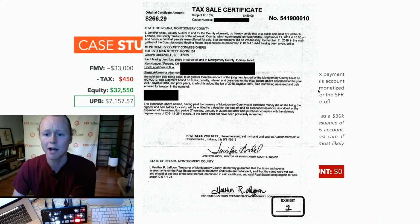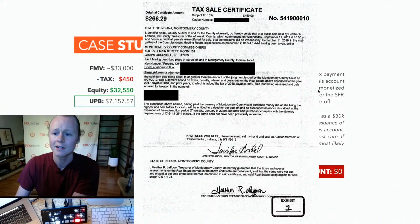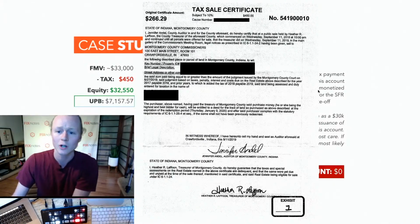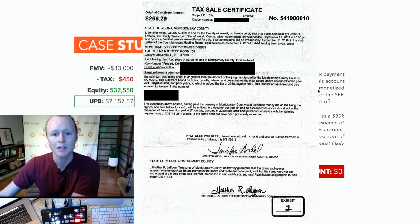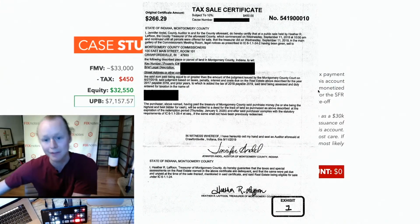You'll see the original amount of unpaid balance was $266.29 of outstanding taxes, and the certificate was available for sale for $450. So somebody went to the auction and they purchased this, and by purchasing this, you're buying an option to acquire this property. If nobody pays you off, then you can apply for a deed and then actually get the property.